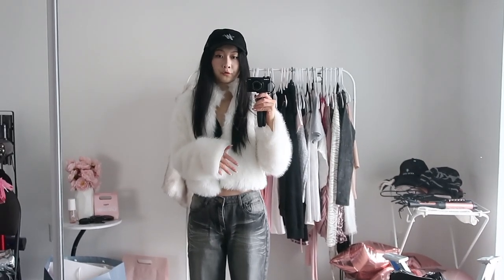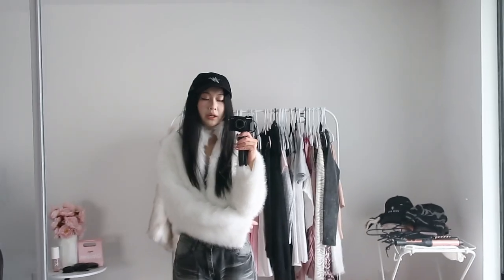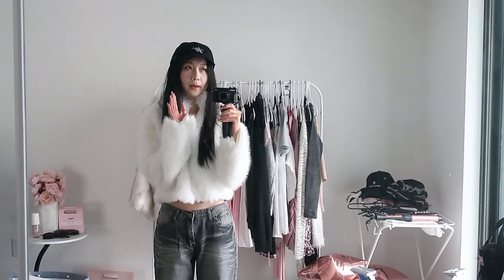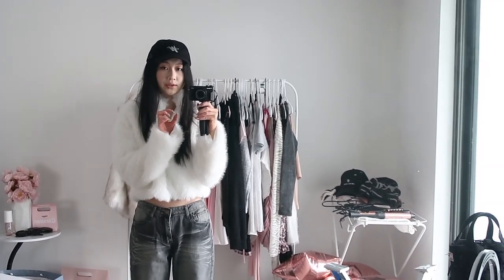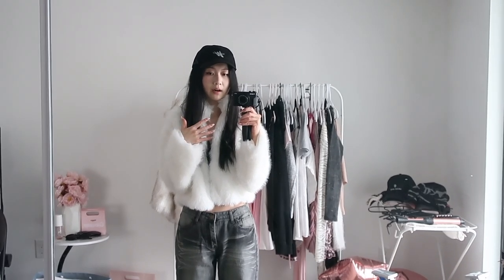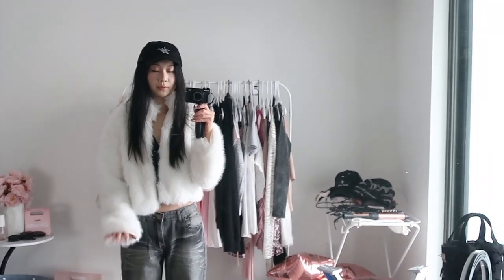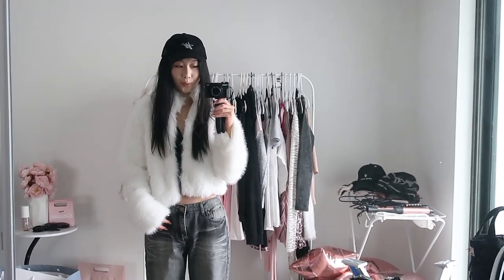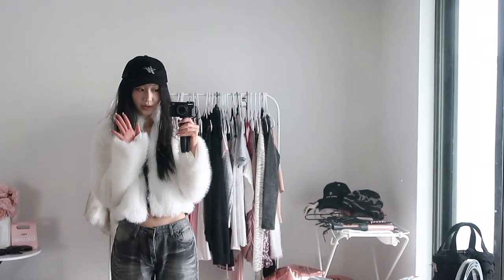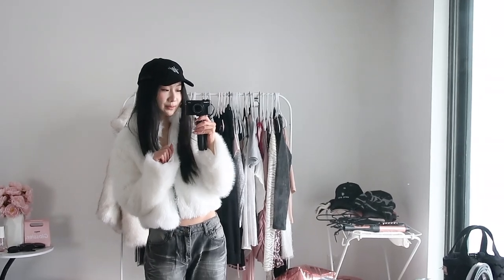Every time I try on a new fur coat, it just instantly becomes my favorite, but this one is so cute. It's also a little bit thinner, a little lighter, so again, if you're in a warmer area, this is perfect. And it's a great little spring jacket that I am so excited to wear when it's warmer. So this is the second fur coat that I wanted to share with you all. Let's move on to the next item.